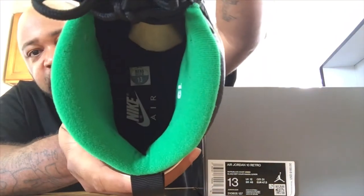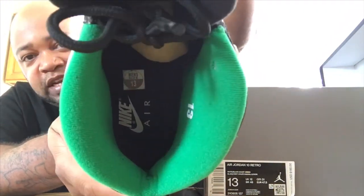This is the shoe when he came out of retirement. Too many people didn't pay attention to this one. They were just kind of chilling on it. You also got the Nike Air on the inside as well. I hope y'all can see that. So, boom, all in all, it's a dope shoe.